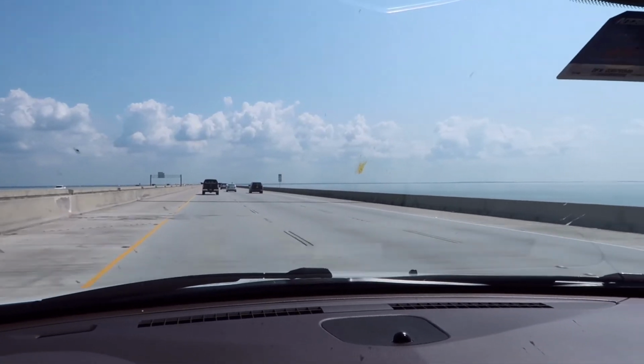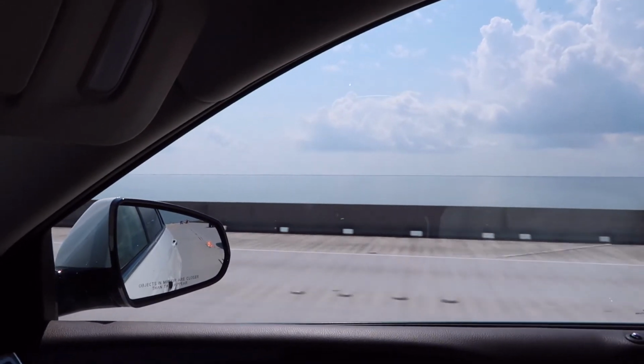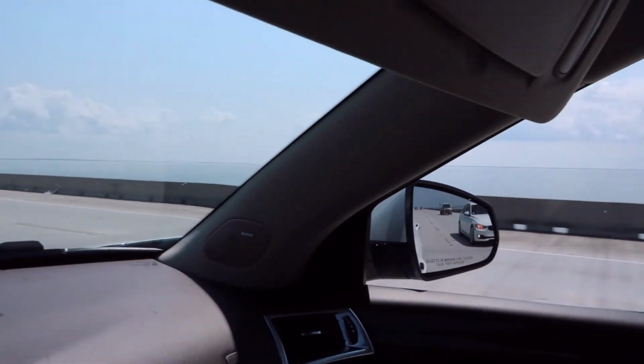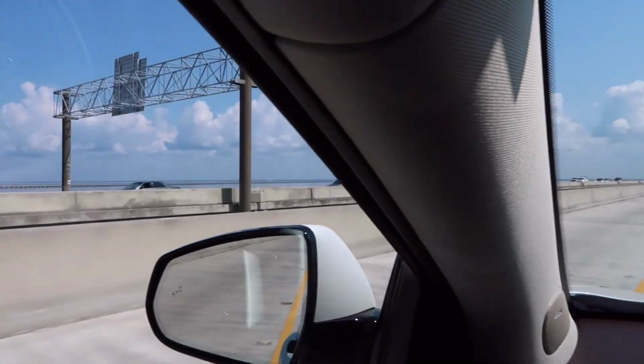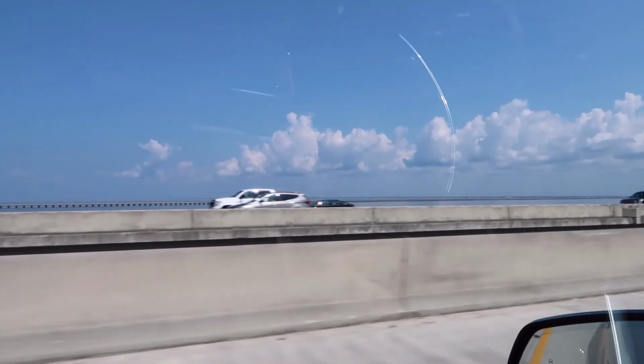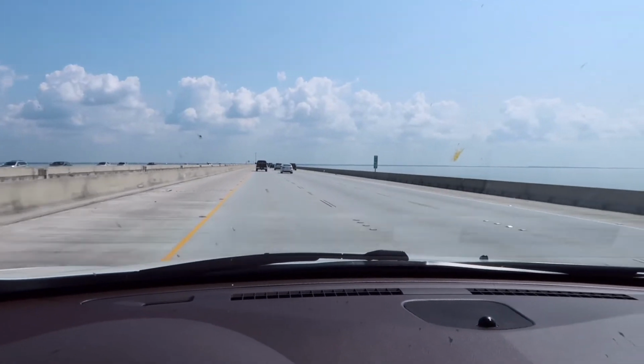Guys, check it out. We got the ocean. We've made it. Not quite there, but hey, it's good enough for now. You can see off to our left too, we got a bunch of ocean water over there. But guys, we are almost there.